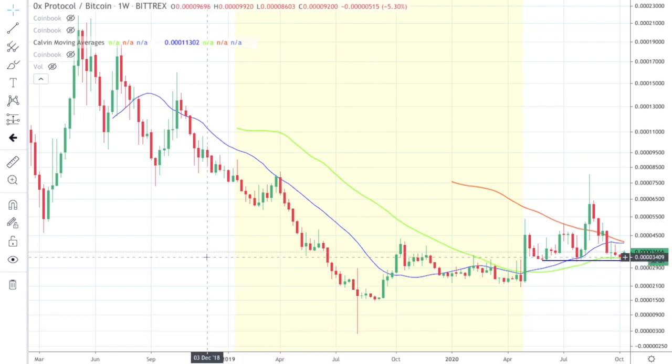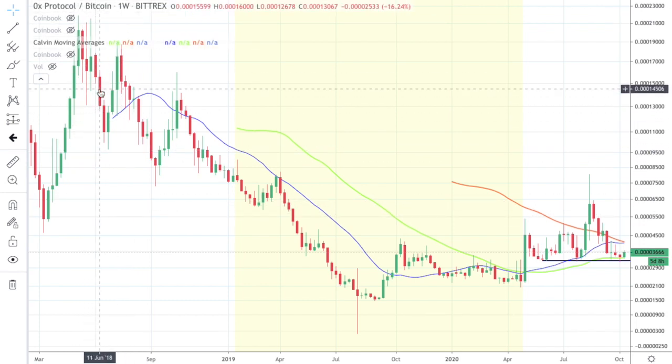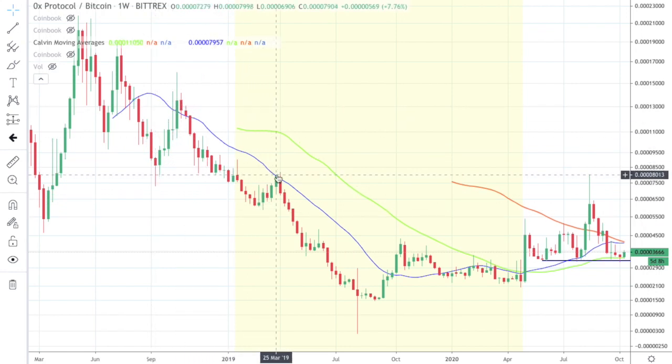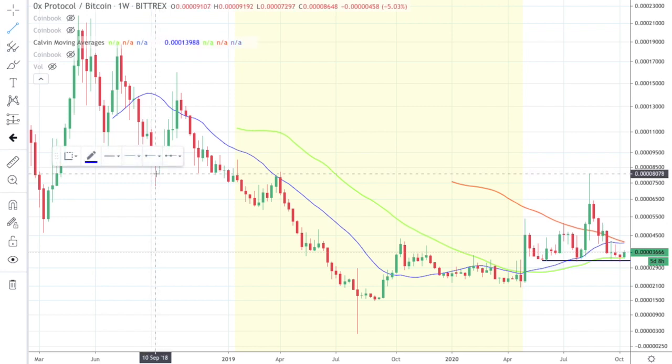And on the weekly chart here, you can see that there are a couple of moves that have been very well defined. So we had this wick here, and it found resistance at the same point. So this line here will eventually be very important. I'm just going to mark some of these since this is the first time I've done a video on this particular coin.